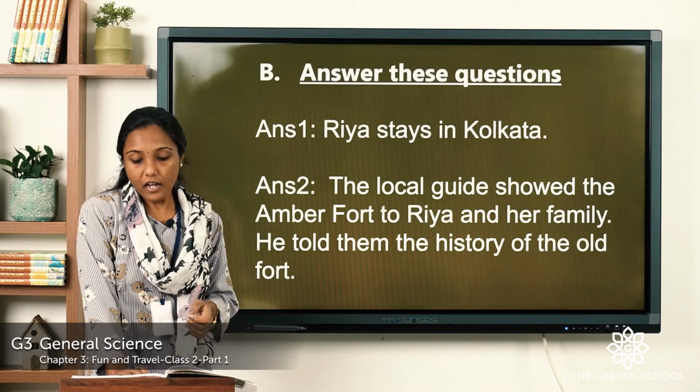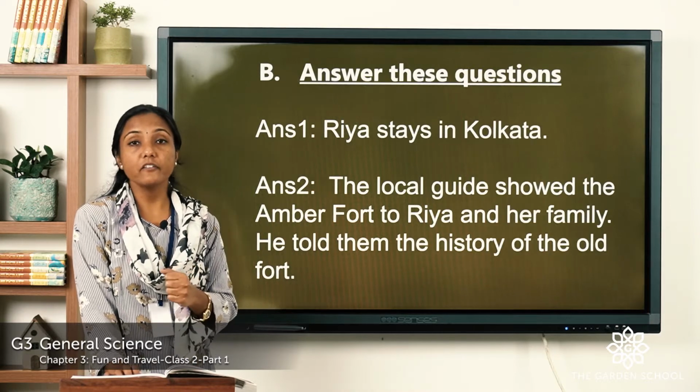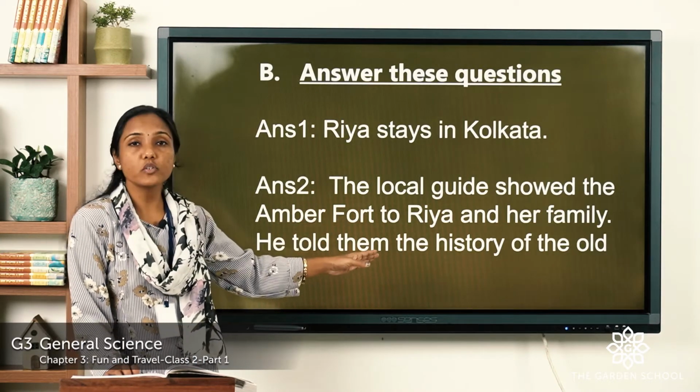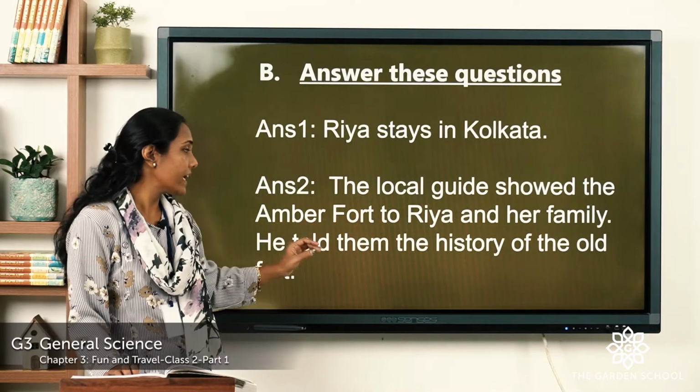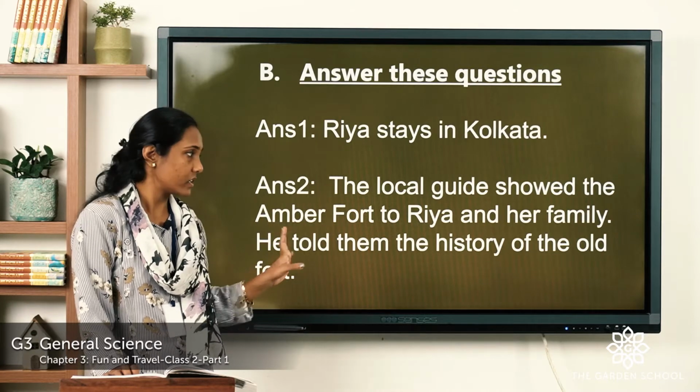Next one, second question, what did the local guide show Riya and her family? The local guide showed the Amber Fort to Riya and her family and he told them the history of the old fort. Okay.